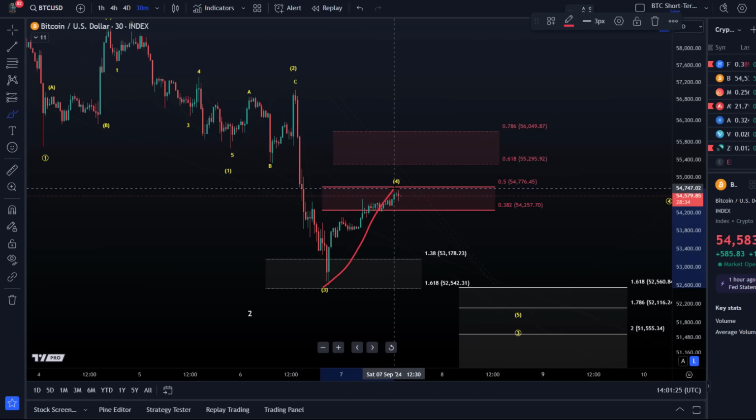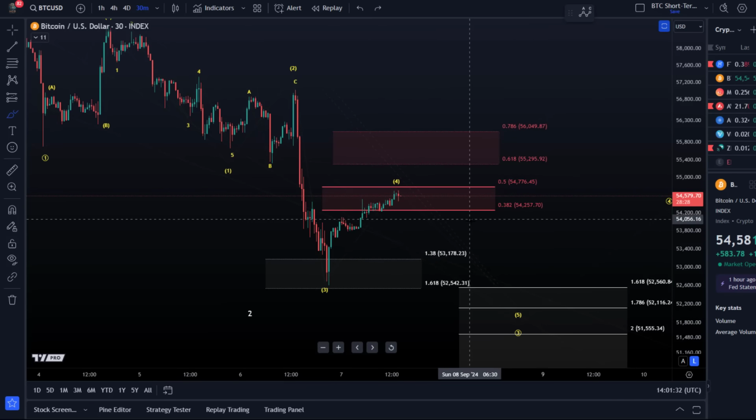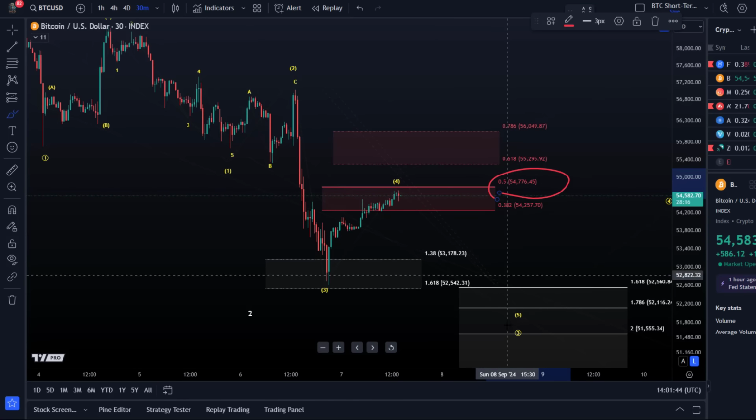A wave 4 could turn into a triangle. That might happen over the weekend before we go down lower. That is what I would like to see, because it would be the pattern that more clearly indicates downside continuation, like a triangle, characterized by lower highs and higher lows. Whereas a break above 54,776 would possibly be more bullish short-term.